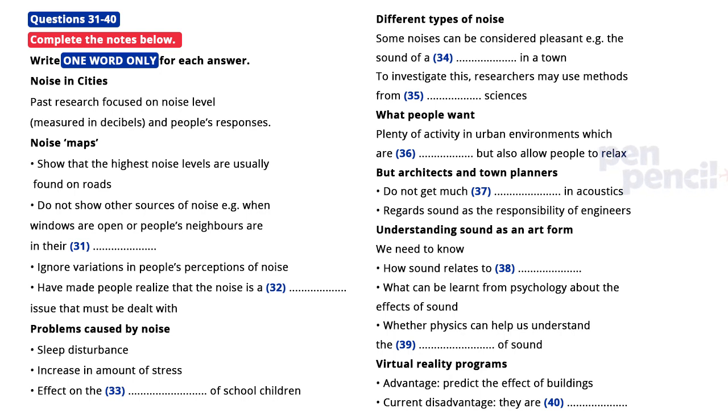What they do show is that the highest noise levels are generally on roads. Well, that's not really very surprising. But there's quite a lot going on that these maps don't show, because they can't capture the complex way that sound varies over time. So they ignore important issues such as the noise someone might hear from the open windows or gardens of their neighbours. And this sort of noise can be quite significant in summer.